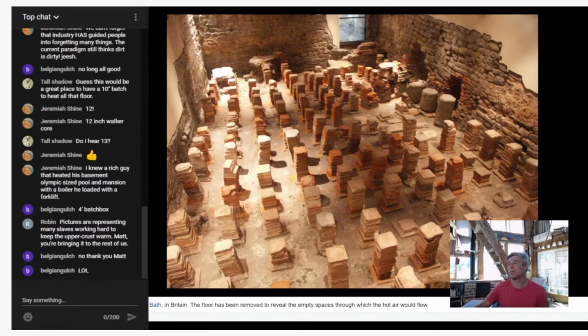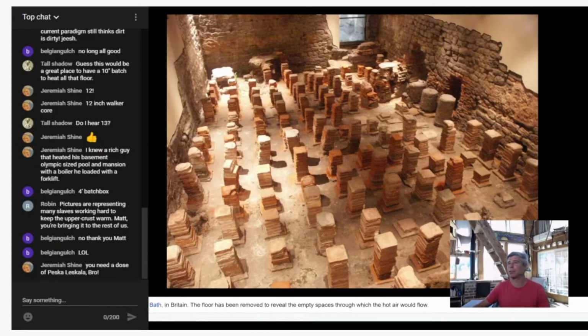So here's a picture showing sort of the structure of a hypocaust. This is from the Roman baths at Bath in Britain. And I'm not clear on my timeline on these, so I'm just going to give them all a rough 2,000 years ago. But those of you who are history buffs can correct me. I think it's probably within the range of those.